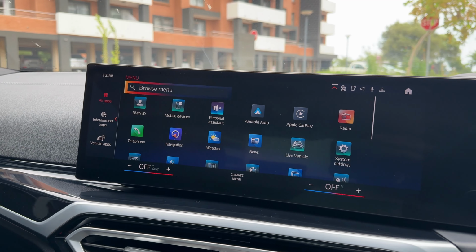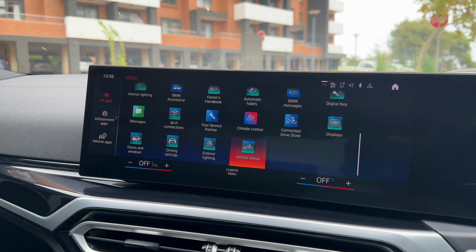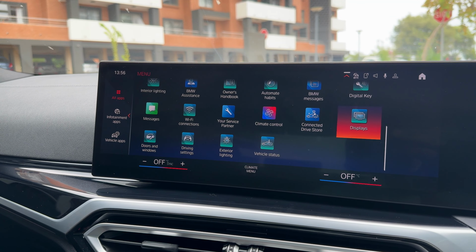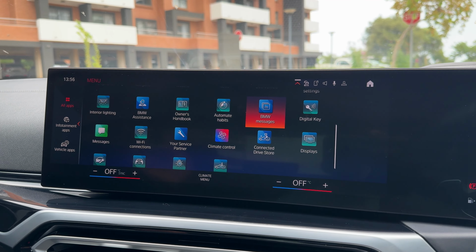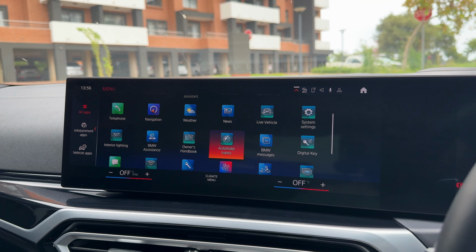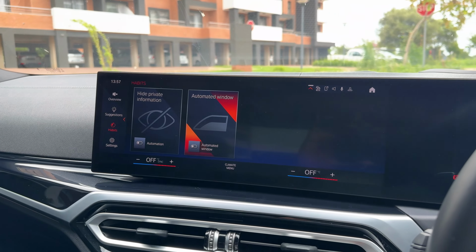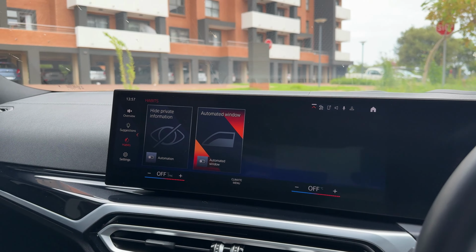So we have the app drawer here, which has a plethora of apps. You have an app for anything and everything, right? The doors and windows, exterior lighting, the displays, the climate control, the Wi-Fi connections, and the digital key, where you can use your phone instead of the car key, which is a cool thing. And you can automate habits. Say you stay in a complex and you have to use your fingerprint when you get there. Instead of opening your window every time, you can automate it to that specific location, and it's going to automatically open when you get there. It's nice.